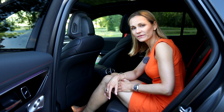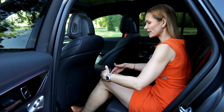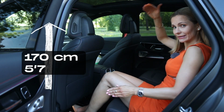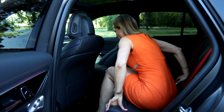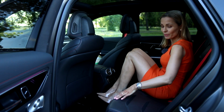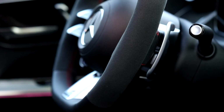Being a passenger feels very comfy. I have adjusted the front seat for my height. I've got plenty of knee room, very good headroom despite the sunroof. Middle seat, well, you do have a big hump here on the floor, so it's not ideal, but it is ideal for 2 even tall adults.